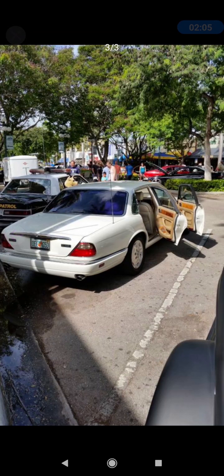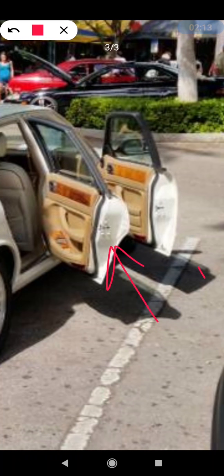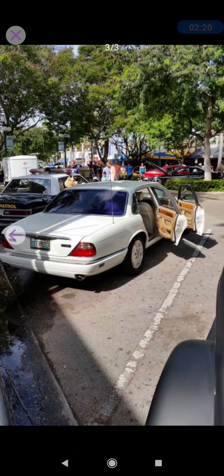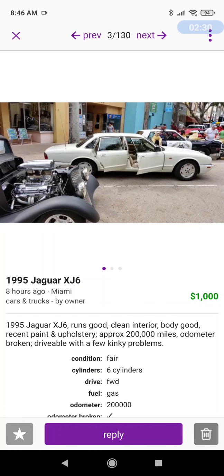Here we have an XJ8, I believe it is. Perfectly believable. Now these cars, let me tell you something, if you look at the doors, they're like a vault. They close with authority. The smell of the leather in these things, the woodwork. It's easy to get drawn into one of these cars because they are so beautiful. Oh my god. But buyer beware.